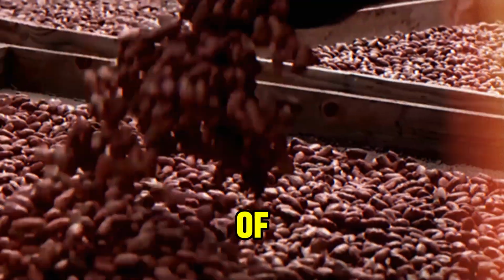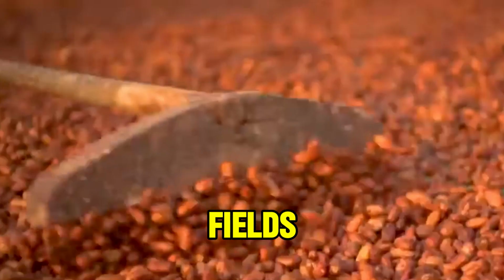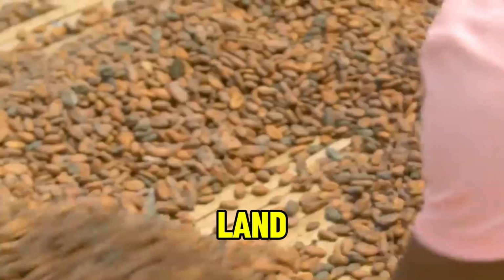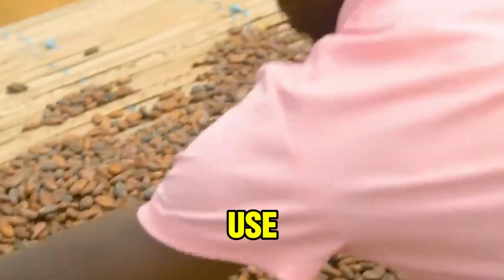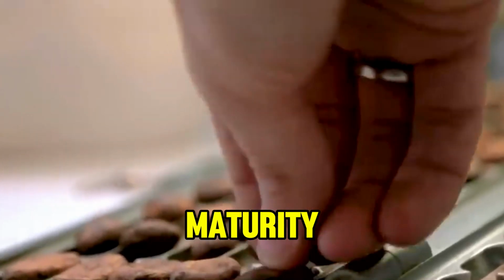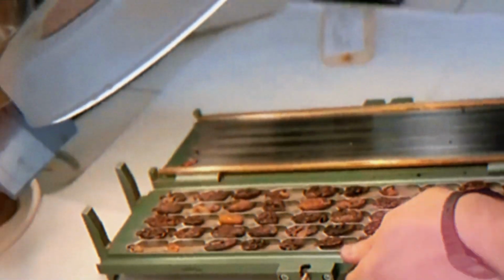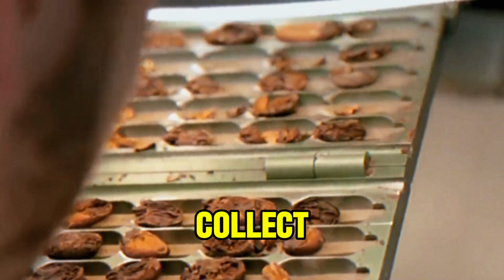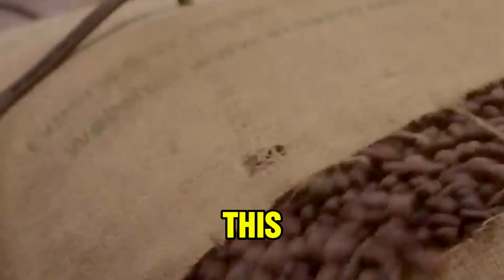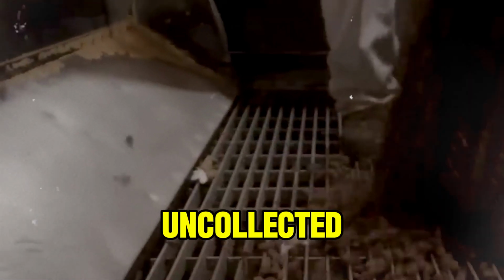The Black Sea regions of Turkey are renowned for their high-quality hazelnut production, with numerous hazelnut fields that extend across the land. The hazelnut harvesting process involves the use of specialized harvesters that are specifically designed for this task. When the hazelnuts reach the appropriate maturity, they fall to the ground, and this specialized machinery is brought into action. The harvesters use a suction system to collect the hazelnuts from the ground. This technology enables meticulous harvesting, ensuring no ripe hazelnuts are left uncollected.